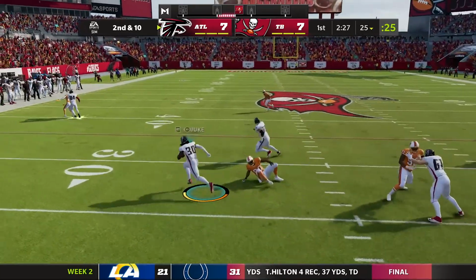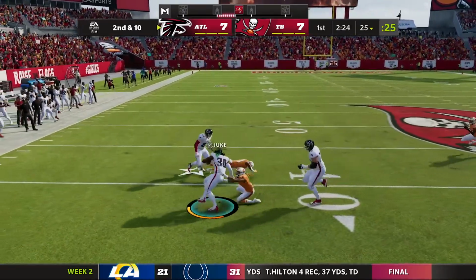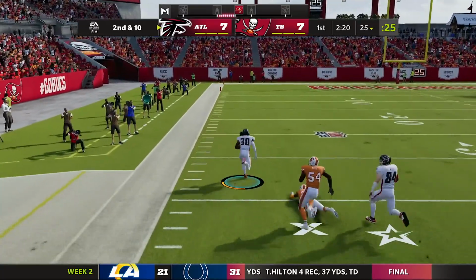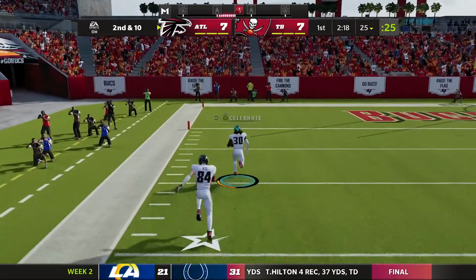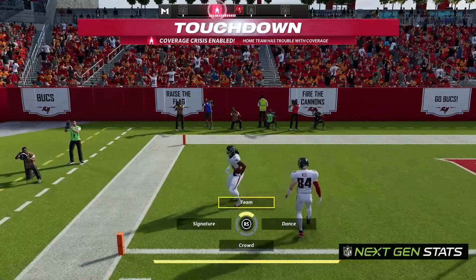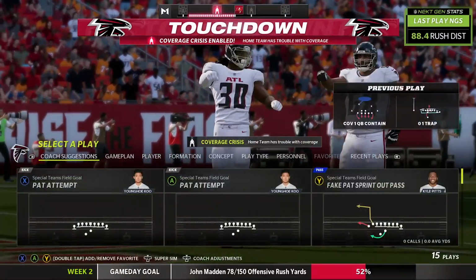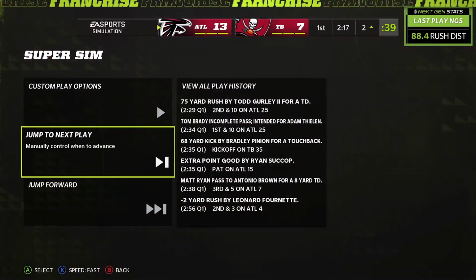On the handoff, it's Gurley. Good move by Gurley. Gets through, and now an opening. Todd Gurley, wave goodbye. Touchdown, Falcons. Todd Gurley with 2 touchdowns on the season.